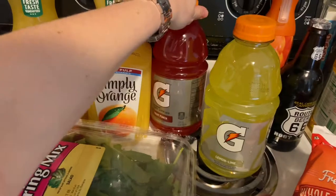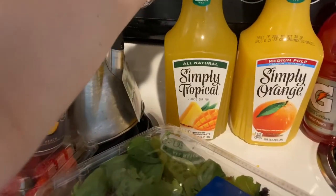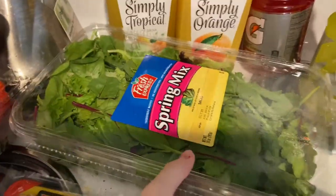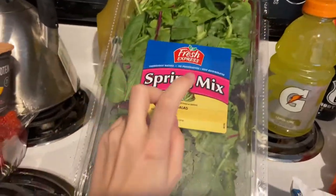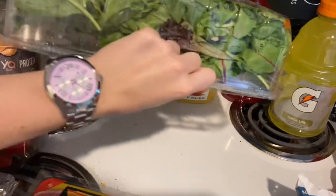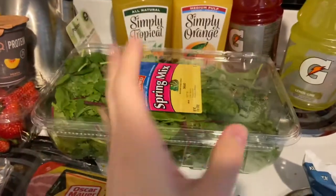I got some Gatorades, just regular orange juice. And then I got this mango pineapple juice. My favorite type of salad mix, just regular spring mix. I was gonna get the one that is just baby spinach, but I decided to just get this one. So this will probably last maybe like 3 or 4 salads for this week for lunch.